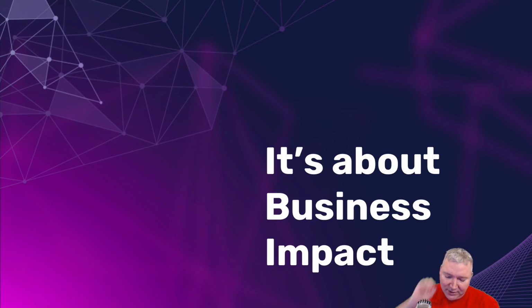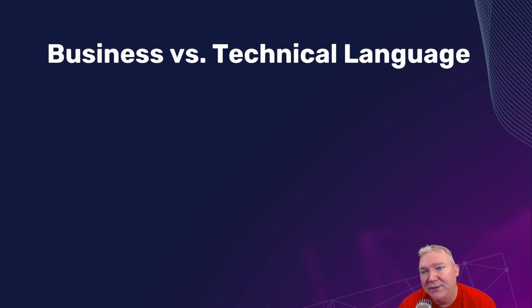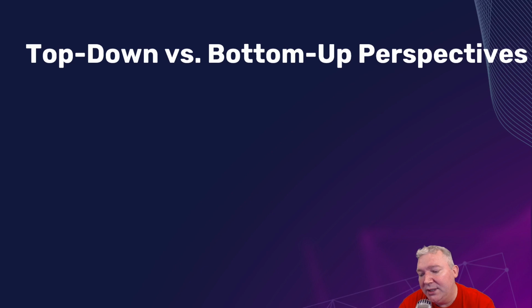So we're solving a lot of these problems and we're asking a lot of these questions, and it primarily comes back to the business impact. And this is where we start to run into communication problems, because we have business versus technical language. And a lot of what we were talking about before was technical. So business usually focuses on things like revenue, growth, and user satisfaction. Whereas engineers tend to focus on things like how things work, with latency, CPU usage, uptime, error rates, things like this. And for me, the difference between the two is a top-down versus a bottom-up perspective on how systems work.